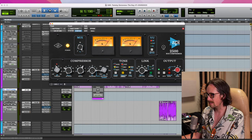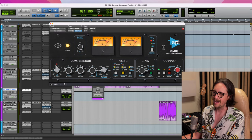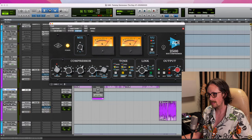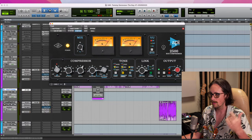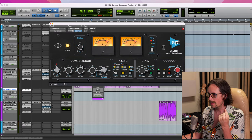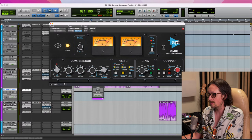And then the release can be pretty quick. This looks like it's pretty fast here. Medium, I like medium on the detector circuit. Loud typically will let more low end through. Medium is a good balance, and normal is going to be less low end going through the circuit. So that's just how I hear it. That's how I know it. And then knee, I like a medium knee on the API. And then you can also do independent or 100% linked. I'm going to keep it 100% linked.